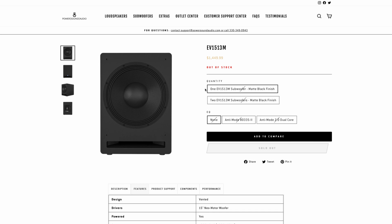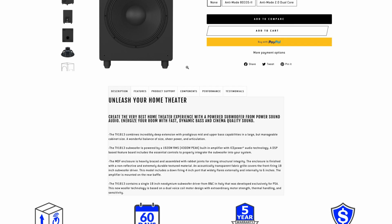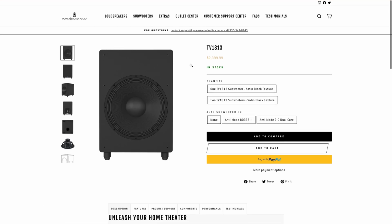You can EQ both of these subwoofers to go flat down to 12 hertz, but then you'll be giving up some of that mid-bass output. So it's really a matter of what you want to do there. As I said, you're converging into two separate price points, two separate paths once you get into these price points of $1,500 and above. So the other option, once you're getting above $2,000, I mentioned before, the EV subwoofers are Power Sound Audio's more affordable options. The TV subwoofers are Power Sound Audio's premium options.